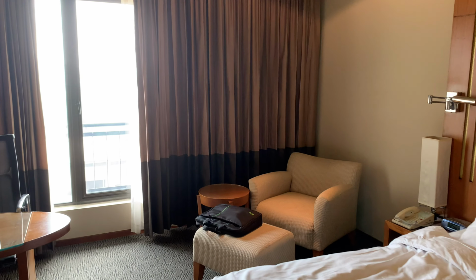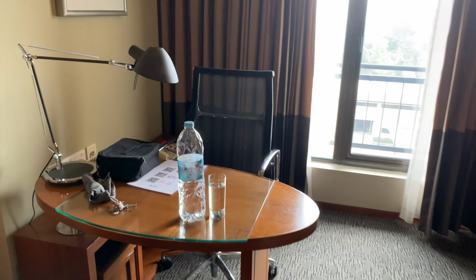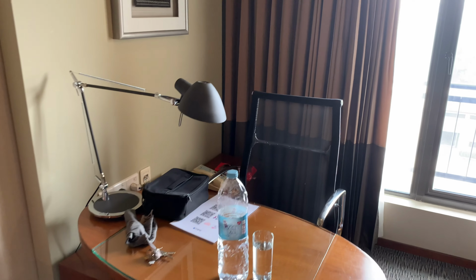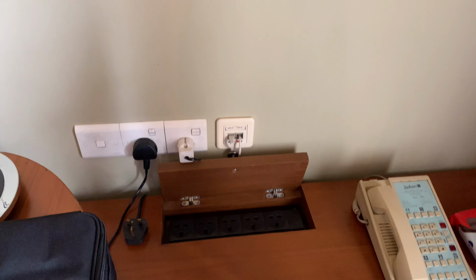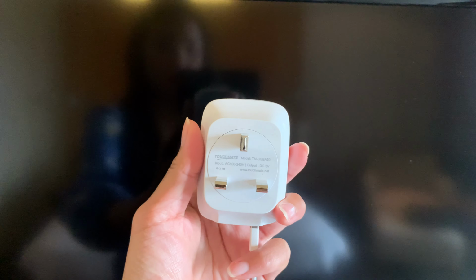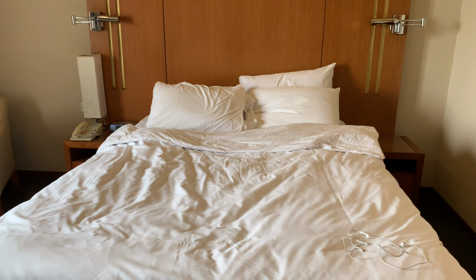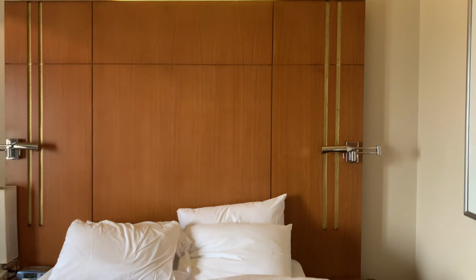Little sofa there, little couch, and what I like in here, we have a working corner, and there are a lot of plugs in here. It's easy for me too, because in Doha we use the same kind of plug, the 3 legs like this. So I just plug it in and ready to go, ready to charge. Big bed, king size, nice.